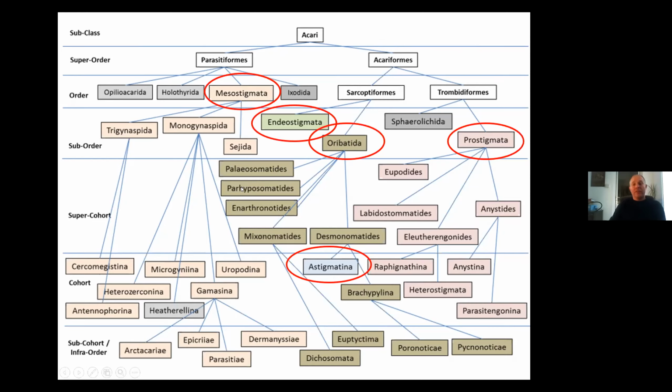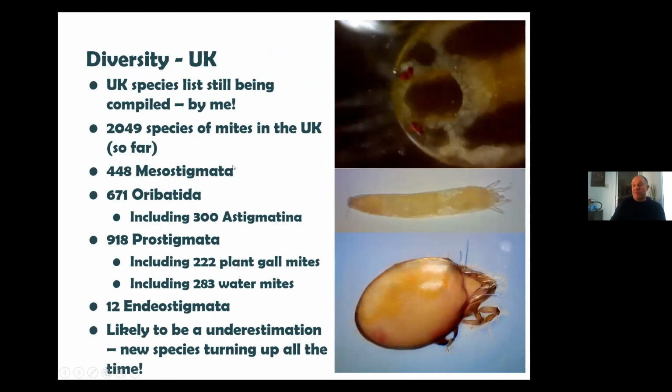In terms of diversity within the UK, we don't really know. I'm still compiling the species list every day, trying to get rid of bad species from taxonomic papers and adding new species as they get discovered or turn up in the literature. In my list so far, I've got 2,049 species of mites. These include 448 of the Mesostigmata, which I showed you. Those are the predatory mites.